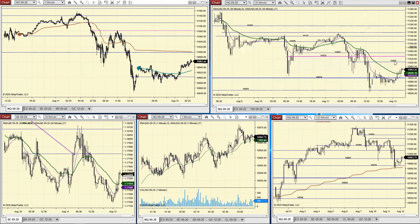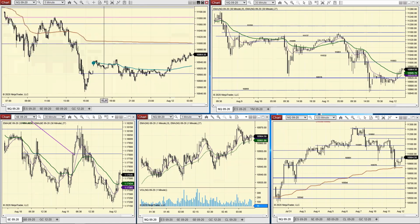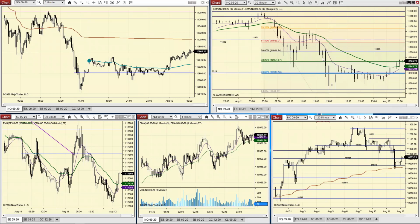So 11,003 here, good level. And then you can see right there, the 2 day VWAP puts it right there at 11,000. I'd be looking to take a stab in here. 11,003, that's 50%. 11,002 is a 50%. 11,000.